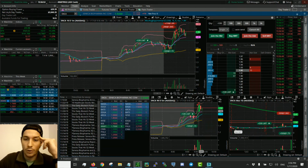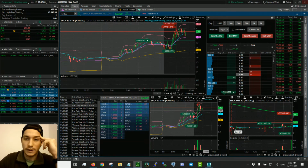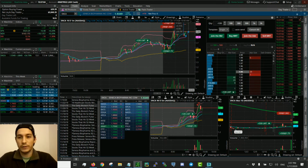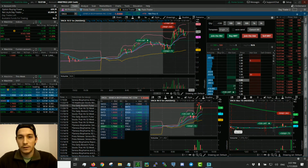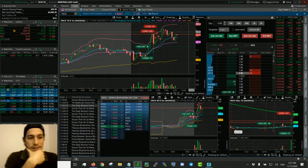We had an open here on the 5-minute. We had a pullback wick to the 5-minute. And guess where it turned around? The 5-minute. So really, really nice bounce here. You could almost argue fairly predictable. Just didn't see it in time.